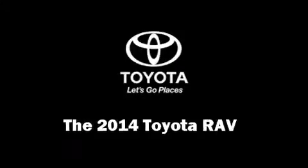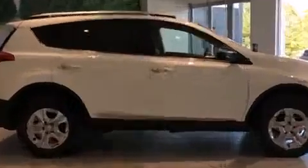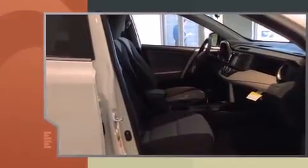Take command of the road in the 2014 Toyota RAV4. Under the hood, you'll find a four-cylinder engine with more than 170 horsepower, providing a smooth and predictable driving experience.